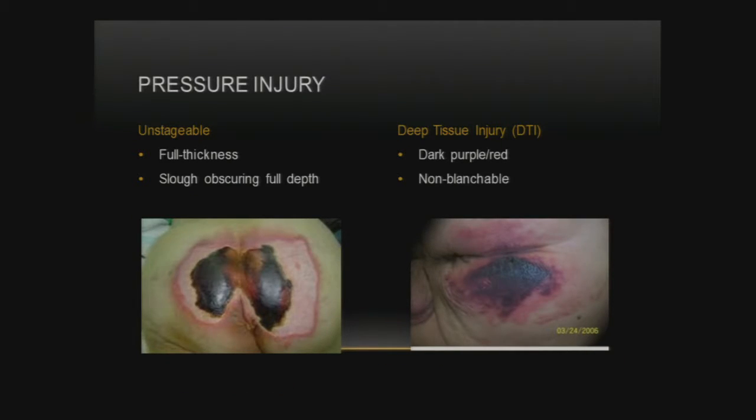Pressure injury, unstageable, and deep tissue. So unstageable is a full thickness wound, slough obscuring the full depth. I can't tell you how deep that is, because if you were to touch that, that's going to feel real leathery. We don't know what the bottom of that wound looks like. But with good offloading, Mepilex, diligent care, a lot of times these can turn around or not be quite so bad.